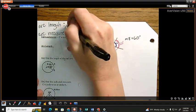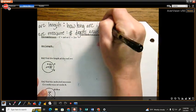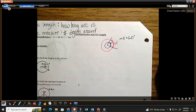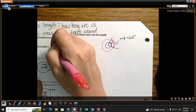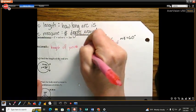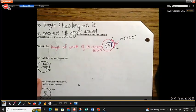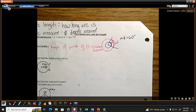Okay. Arc length is literally how long an arc is. But we have a fancy math definition for that. So come down here to where it says arc length, and arc length is the length of a piece of a circle's circumference. What's a circumference? The perimeter of a circle. So an arc length is just a piece of the perimeter.